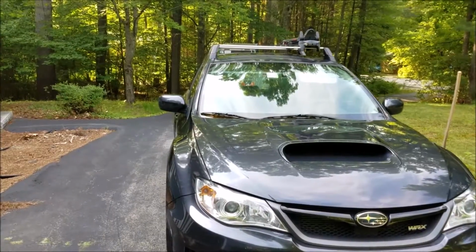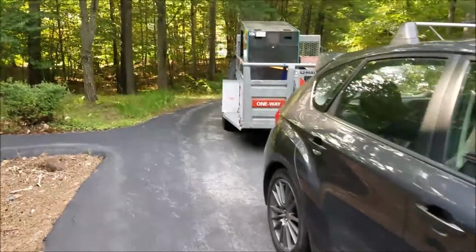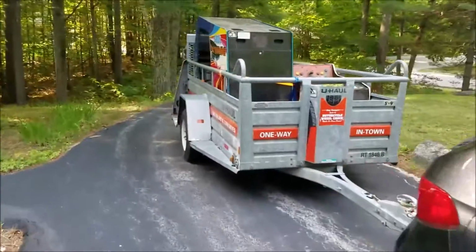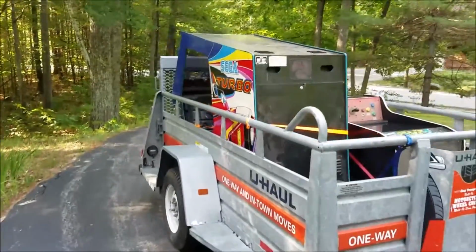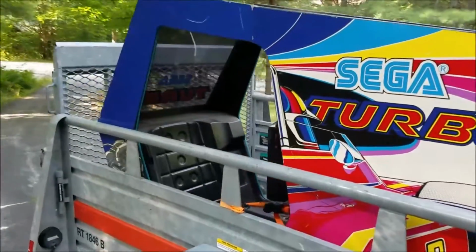A hood scoop can only mean one thing. That's right. You guessed it. A turbo. And here's the second game we picked up. Sega Turbo cockpit. This thing is giant, but I can't wait. I'm super excited for this.